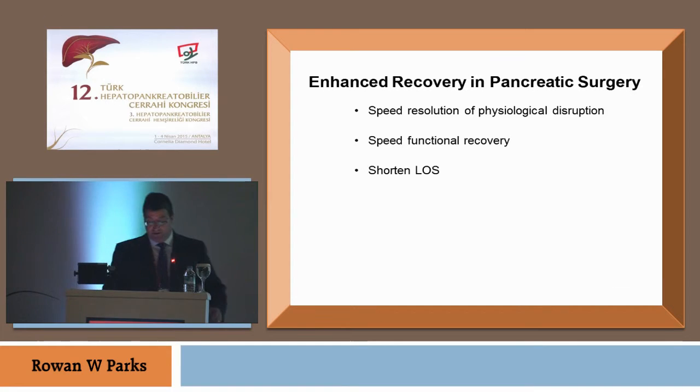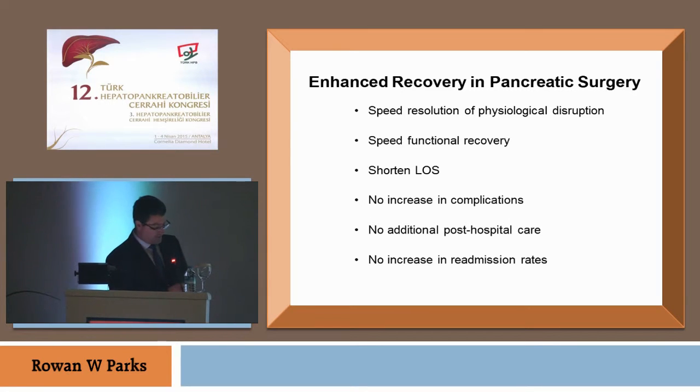So how do we measure the impact of enhanced recovery? Well, what we want to show is that there's a speedy resolution of any pathophysiological disruption. Importantly, a speedy functional recovery. Patients get back to doing things. And often the surrogate marker that we use to measure that is length of stay, the time they spend in hospital. But if we're going to try and push patients through a quick recovery and get them home quickly, it has to be without any increase in complications, no additional post-hospital care, and no increase in readmission rates.